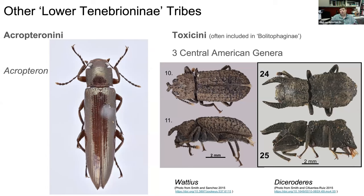Within this lower Tenebrioninae group, we also have Acropteroninae, which I don't believe has ever been recorded from the southern United States. This is really in the Neotropics, but looks kind of like a languriid or erotylid. Pretty cool beetles. And we also have the Toxicini. Again, these are closely related to the Bolitophagines and had been put in that subfamily by authors that recognize that subfamily. There are 3 Central American genera, 2 of which have been at least partially revised. And again, they're kind of cool. They have these long, usually pronotal horns on most species. So some neat groups.